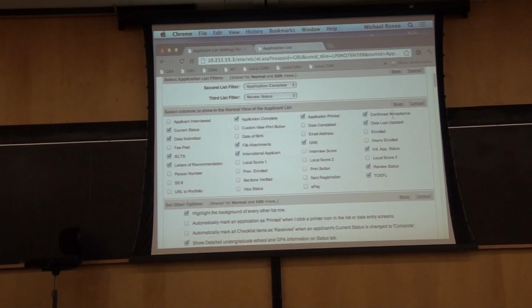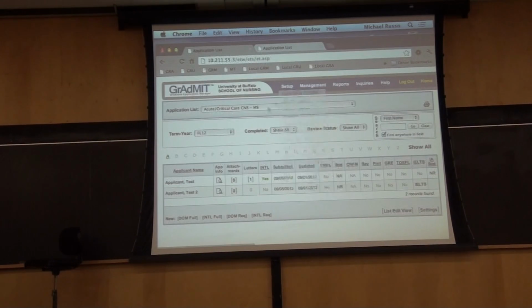I selected GRE, and I'm just going to save it. And then when I come back here, I have a GRE column now. So that's how you can change what's there. I wanted to explain that if you want attachments to appear in this list, so you want to see who has attachments and who doesn't, you would just go and turn the column on under settings. So it's here now, and I have my test applicant, and this test applicant has 8 documents associated with their application.